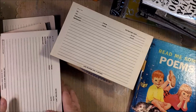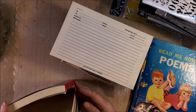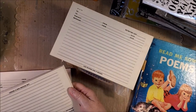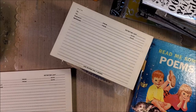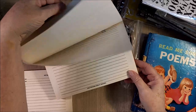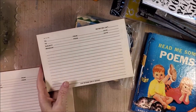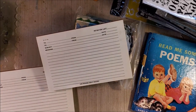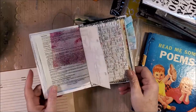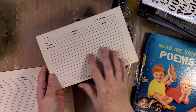These, I got several of them. Okay, looks like they're stuck different ways. So are they different? No, they're not. These are some kind of message paper, but this is the perfect size to go in like my little Sunday journal that I use. Where's my Sunday journal? Right here. So this kind of paper was perfect for that, and I thought they were really cool.